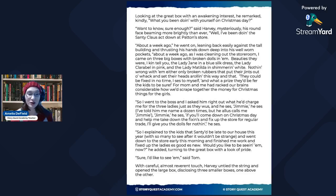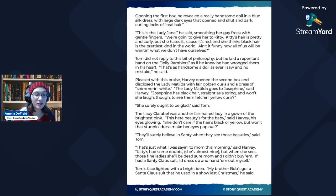He added, turning to the great box with a look of pride. "Sure, I'd like to see them," said Tom. With careful, almost reverent touch, Harvey untied the string and opened the large box, disclosing three smaller boxes, one above the other. Opening the first box, he revealed a really handsome doll in a blue silk dress with large dark eyes that opened and shut and dark curling locks of real hair. "This is the Lady Jane," he said, smoothing her gay frock with gentle fingers.